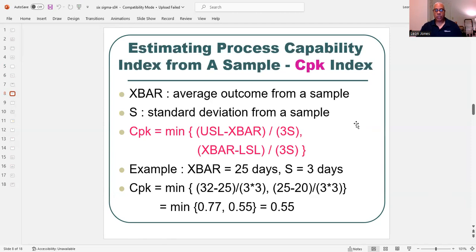Now, put some numbers in. You have your X bar equals 25 days, S equals 3 days. CPK, which is your process capability index, or your minimum. You got 32 minus 25. And where did you get 25 from? Your 25 was your X bar.